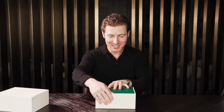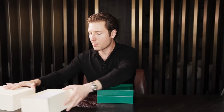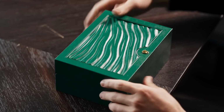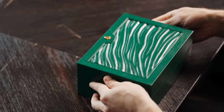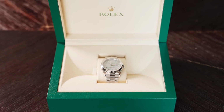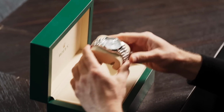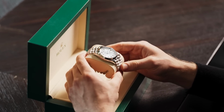All right, now this box is very snug in here. We're gonna get this paper part away and off camera. And then as you see, you get this, wow, full experience. And what do we have here? None other than the platinum Day-Date with that ice blue dial.